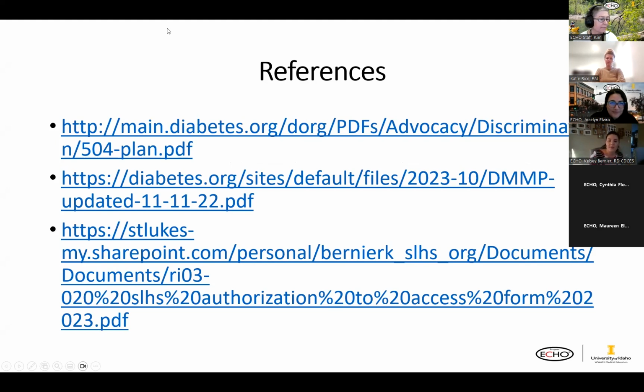I was just going to go through this. Here's the release of information for St. Luke's. It's always changing, but I did put a link up there for the current one. Any release of information that you have at the school, as long as it's filled out correctly, will be just fine when you fax that to us.